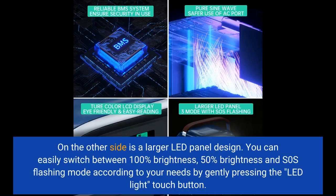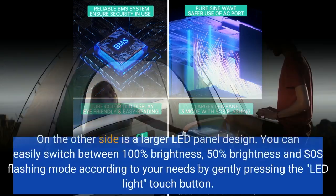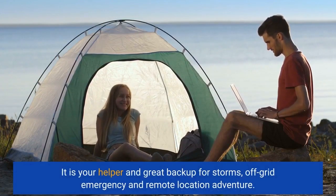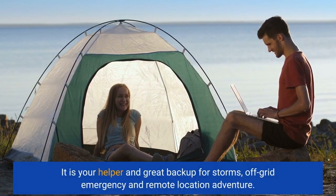On the other side is a larger LED panel design. You can easily switch between 100% brightness, 50% brightness and SOS flashing mode according to your needs by gently pressing the LED light touch button. It is your helper and great backup for storms, off-grid emergencies and remote location adventures.